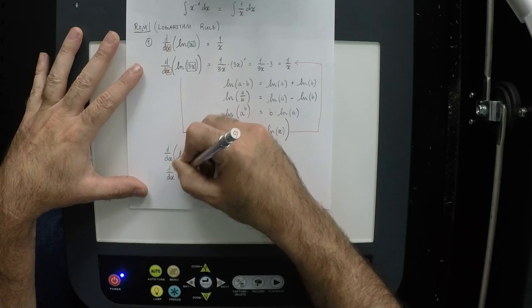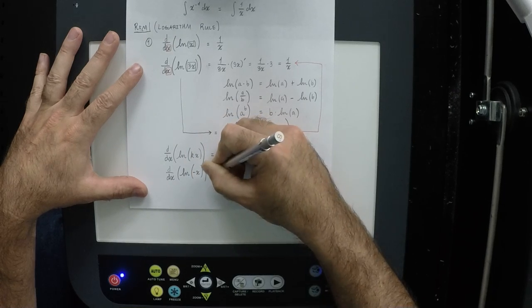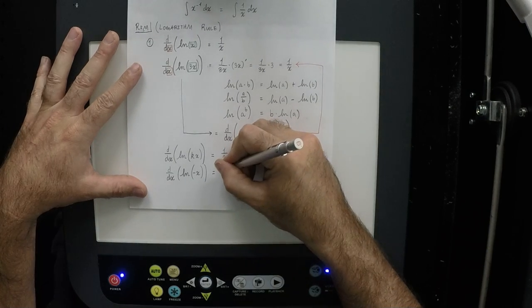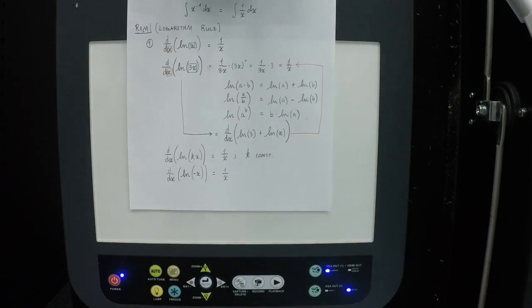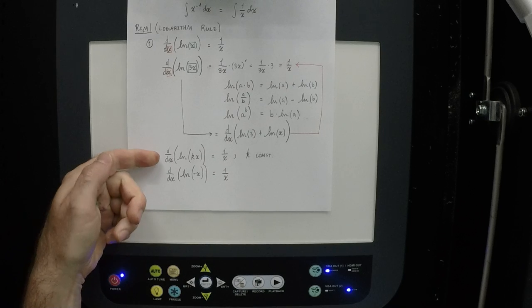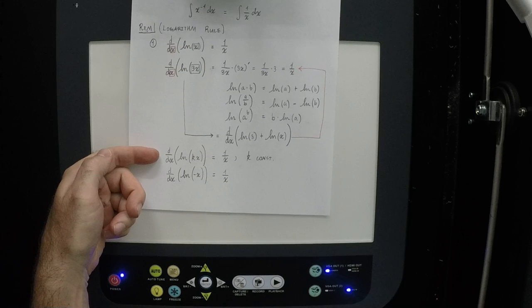what is the derivative of the logarithm of negative x? One over x. It's 1 over x because that's just exactly the same rule when you take the specific case when k is what? When k is negative 1. Right? This works for any k whatsoever, so it surely works when k is negative 1. That's nothing for that rule.